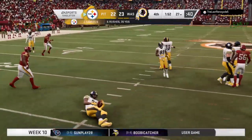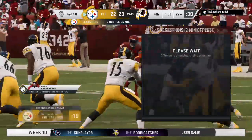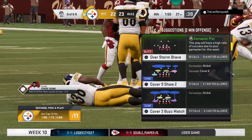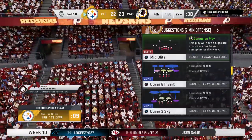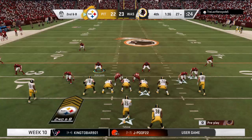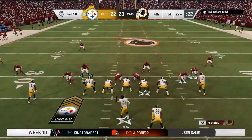They'll start the drive with Samuels. And he's upended after a gain of 2 out to the 27. Not in a position where they absolutely have to rush right now, but they definitely have to pick up the tempo a bit. They'll break the huddle, come up on 2nd and 8 at the 27-yard line.